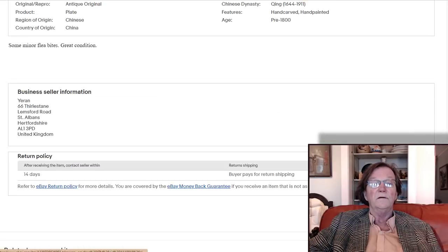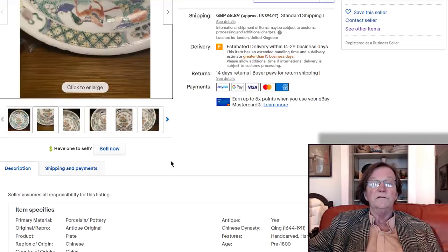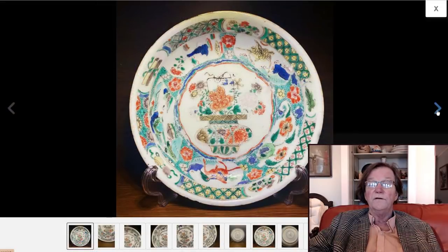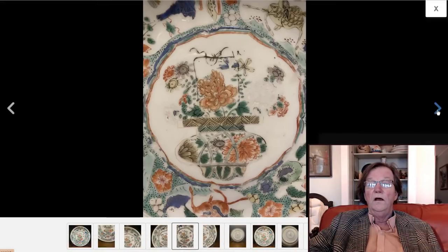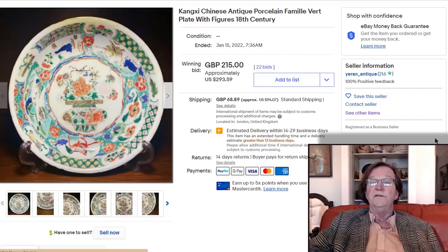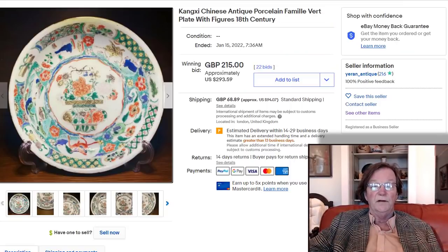I don't get it. You go to all the trouble of listing something, you leave out the dimensions. Are they in the photos somewhere? Is he hiding his ruler in the photographs? Nope. Just no dimensions. Just says Kangxi 18th century, can be fair. Yeah, I don't know why people do that. But at any rate, it's a good looking dish. I'm assuming it was probably around 10 or 11 inches in size.